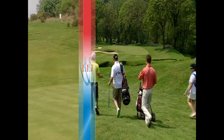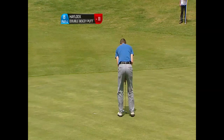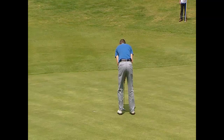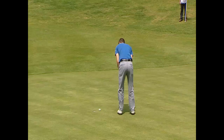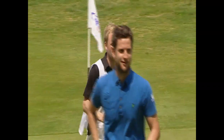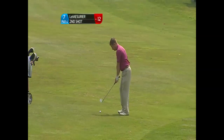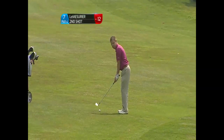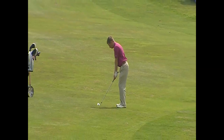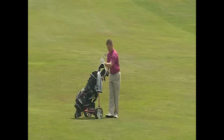Very pretty little hole, that's 9th. So like you say, Richard, after such a wealth of birdies, nasty knockback, double bogey for Haylock, and he drops back to -9. But no, little smile on the face, he understands things. Well, he's 3 behind this man. Just a wedge in for Lomisure at 7. Another birdie look is coming up for the tournament leader.